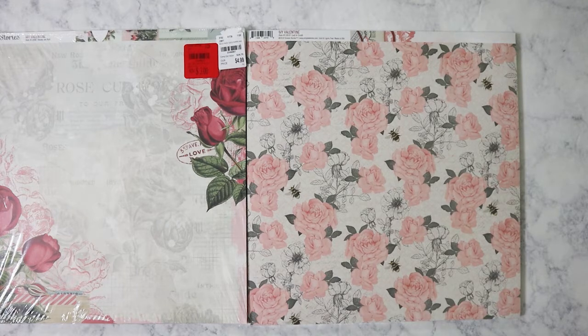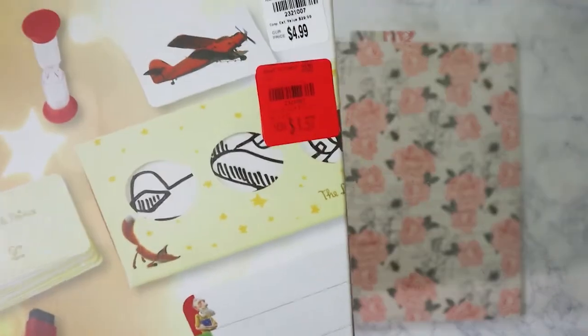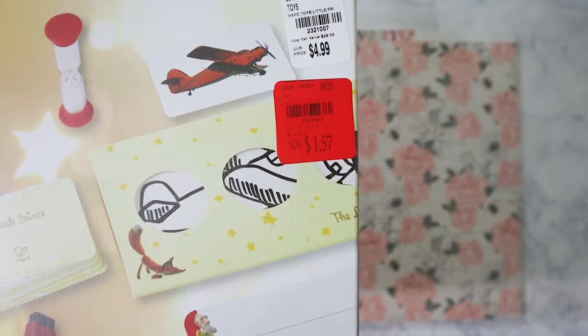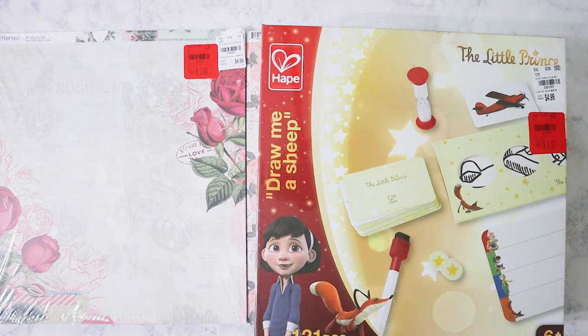Then I picked these up. I think I might have already picked this one up for my friend Clarissa. But as you can see, this was clearanced out to $1.57 from $4.99. Yeah, I have a feeling I've already picked that one up, so I don't know what I'm gonna do with the other one.